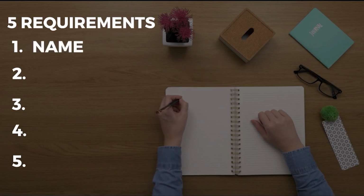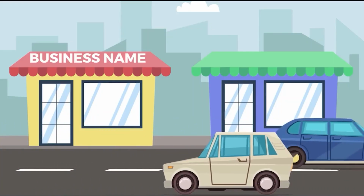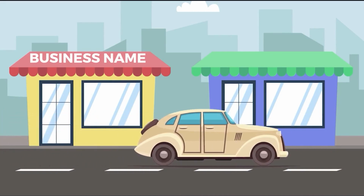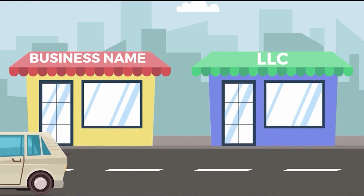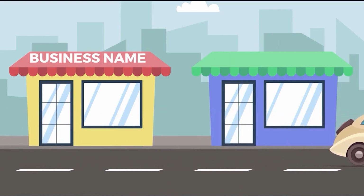Step 1. Name your business. Before anything else, you'll have to think of the LLC's legal business name. Each LLC in Missouri must have a distinct LLC name that is not currently in use. You must include the terms limited liability company or an abbreviation such as LLC. You cannot include phrases such as corporation, which would lead people to believe you are a different business organization.